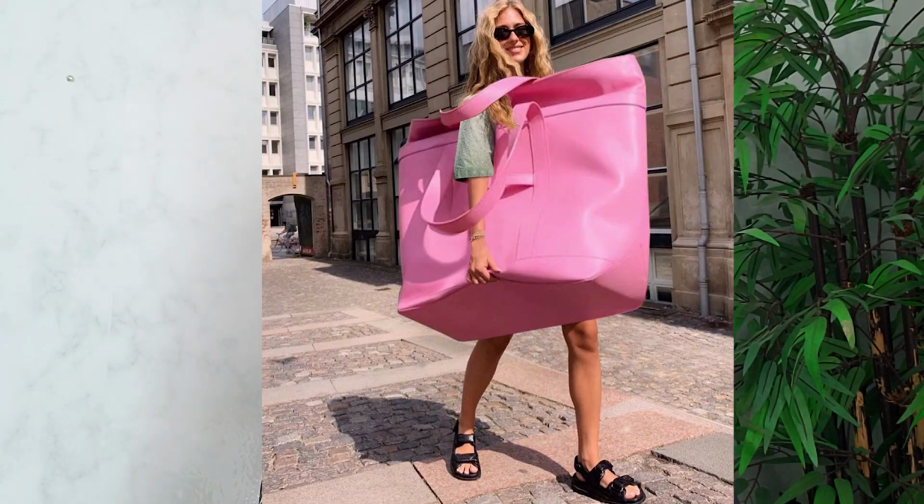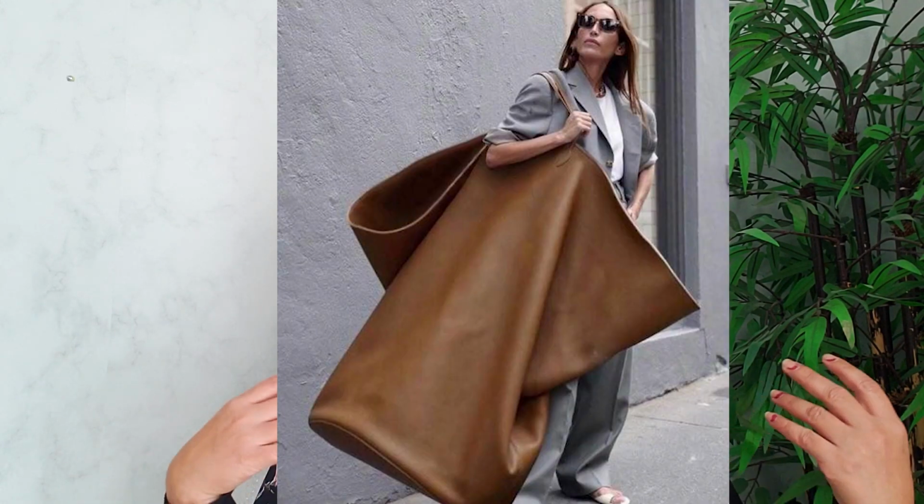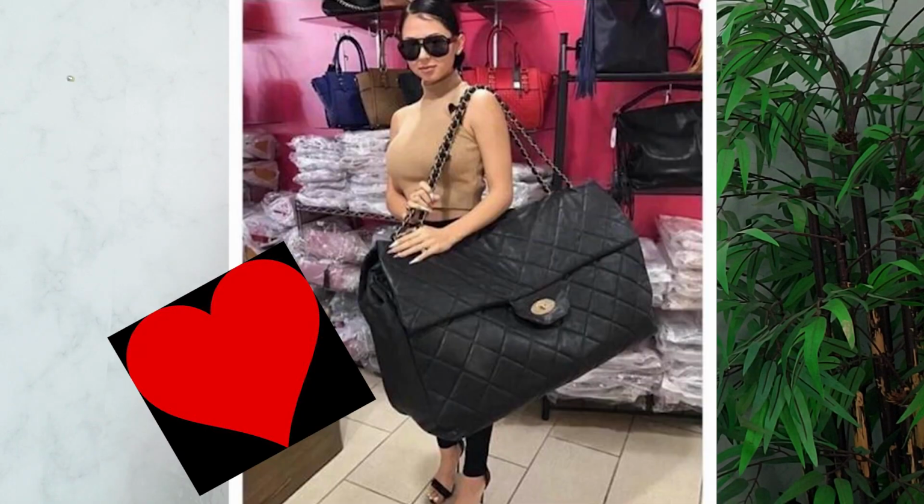I am a purse lover, and it's something that I really love, bags. And I would assume that most of the ladies also love bags. Like, who doesn't love bags? And I'm so thankful to God for the opportunity to do something that I really love. And I'm gonna be sharing with you more of my journey as a preloved bag reseller.